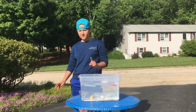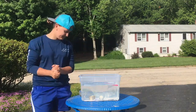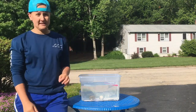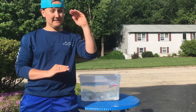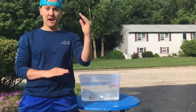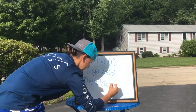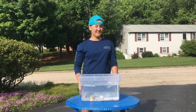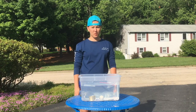Now is where we're getting to a tricky thing called neutral buoyancy. So neutral buoyancy is when an object gets stuck in the middle of sinking and floating, so between negative and positive buoyancy. This is where it gets tricky. We don't know of many things that have a neutral buoyancy.